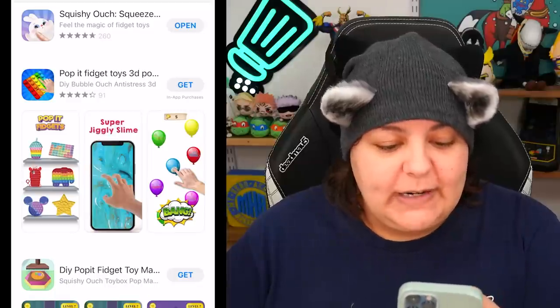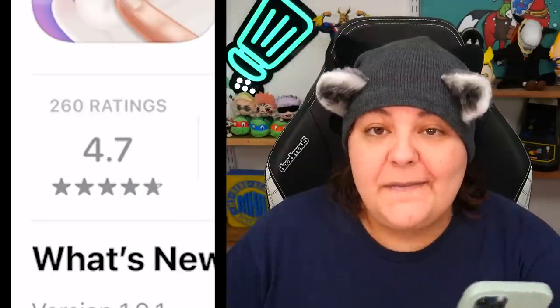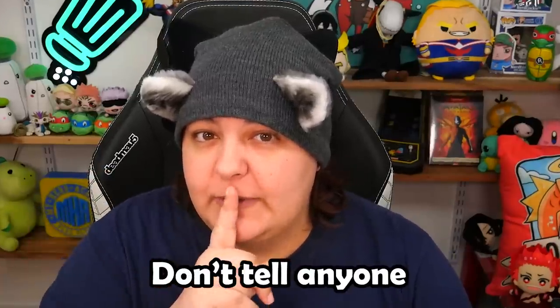And in the App Store, it says, feel the magic of fidget toys at 4.7 stars for 260 ratings. That's not too bad. That seems like a really good rating. The images don't really tell us much. I do see the ad button on top. It's like, you want no ads, you got to pay for it. But let's hope they have a free trial, because I'm gonna take the free trial and then dump them. Okay, don't tell anyone, it's our secret.